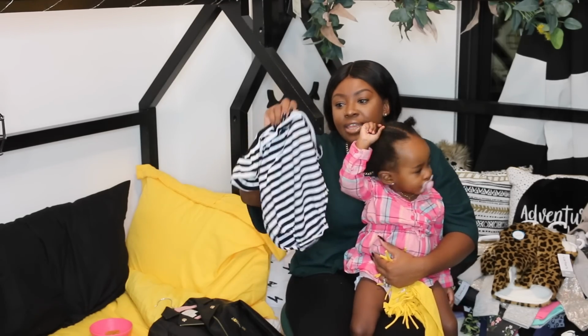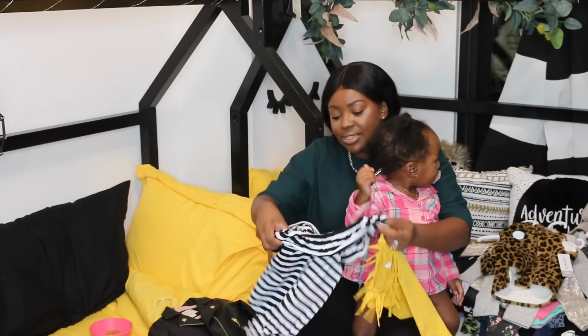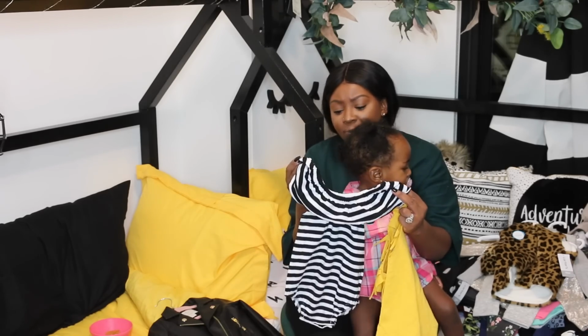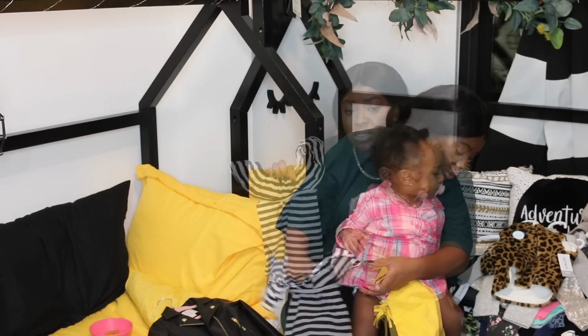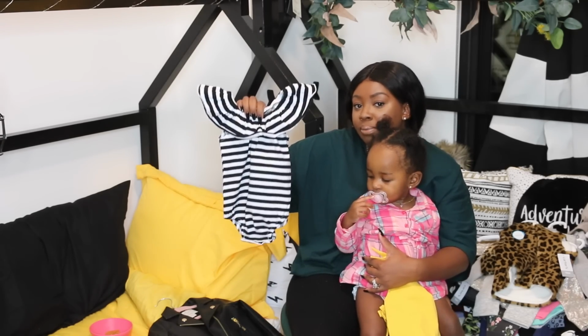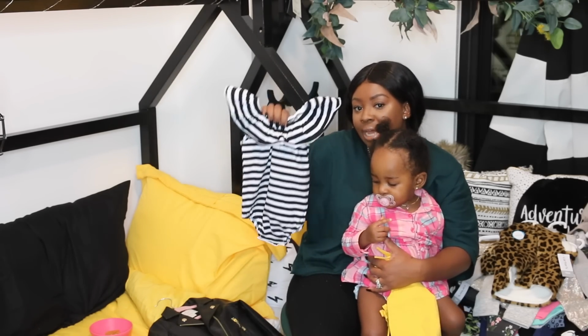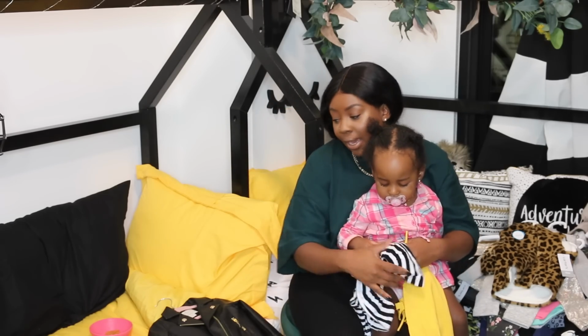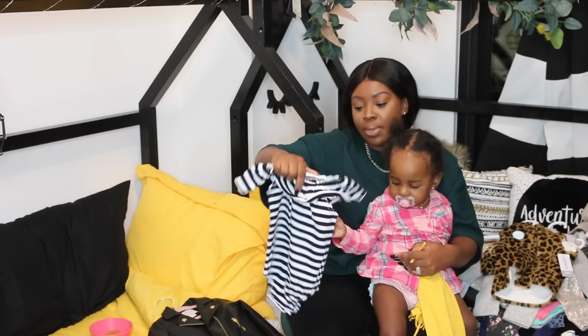It's a nice thicker quality. I'm actually very surprised at the way it is. I want to do this with a black tutu. She doesn't have one, and then some cute little boots. So I'm thinking I'll do a ruffled black tutu with black boots that are just like these, and that's going to be an Instagram look.